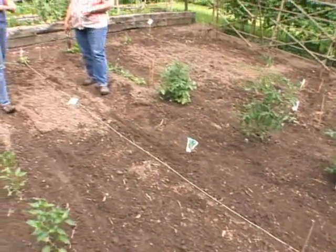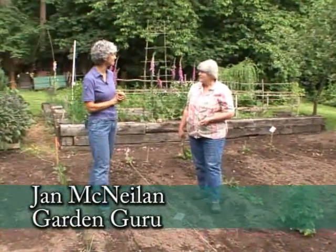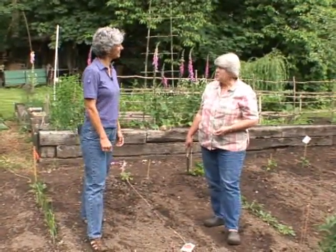I'm out in Jan McNeilan's veggie garden, and you know, Jan is our garden guru, retired OSU Extension agent. It's a nice garden for this time of year, for this season. Yeah, we just put it in, and it's the latest we've ever put a vegetable garden in.